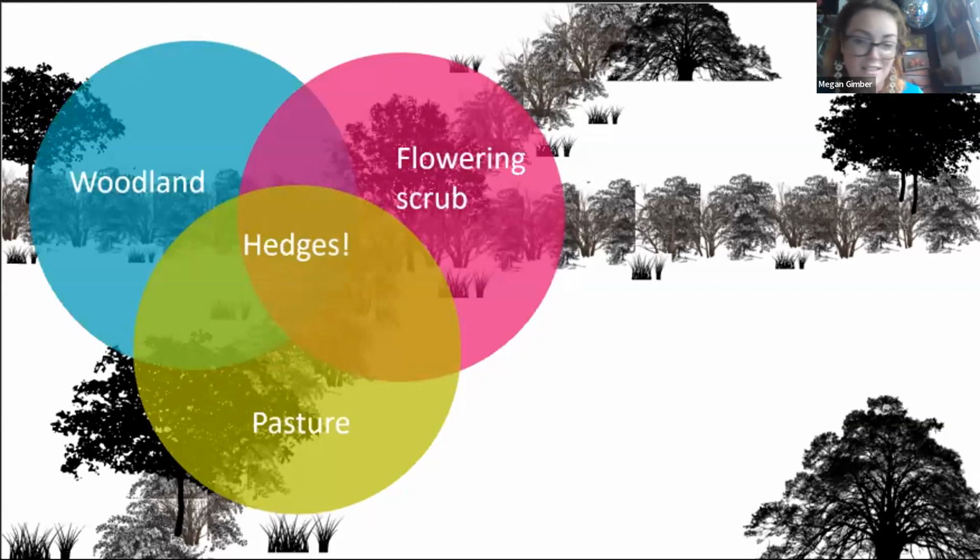So this isn't any new way of managing hedges. As it turns out, this is what we've been doing for centuries. Managing our hedgerows according to their life cycle, we keep the dynamism. We reset the succession by laying or by coppicing when it's getting to a point of maturity, and that way we create a habitat that's both useful for us as a hedgerow, but also, you know, ecological dynamite for our wildlife.